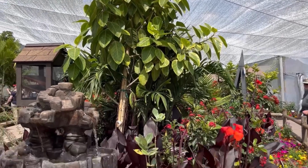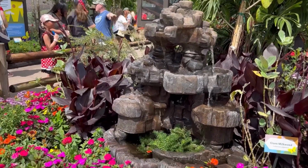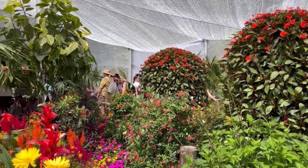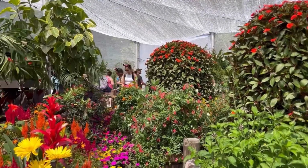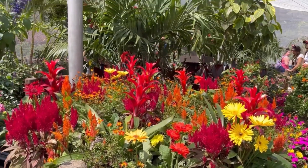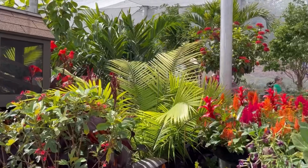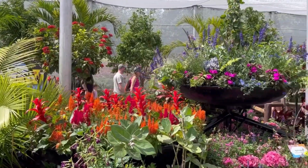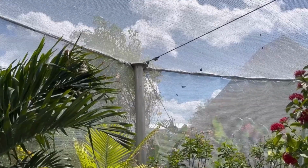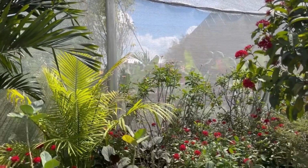Okay. This butterfly garden is a beautiful addition to the Flower and Garden Festival. Look how beautiful this butterfly garden is. This is new. I don't remember this last year.